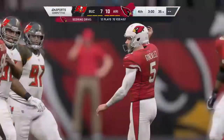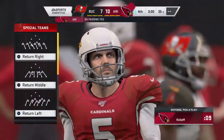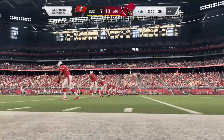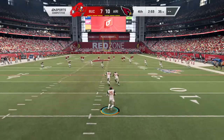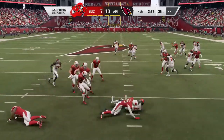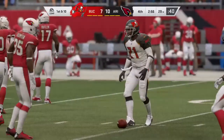Gonzalez good on the extra point. And the lead is now 10-7. Now after the touchdown, here's Gonzalez on to kick it away. This one taken from the 7. And it's a pretty good return here as he'll get it up to the 29-yard line.